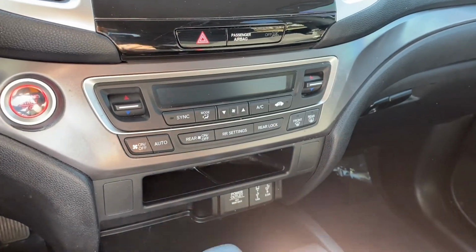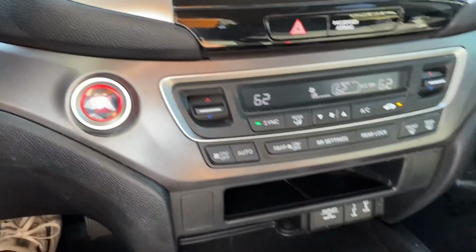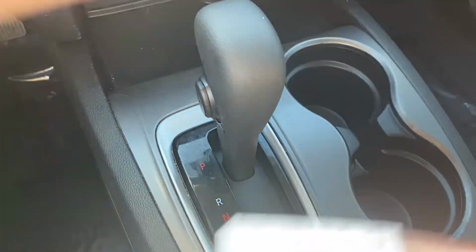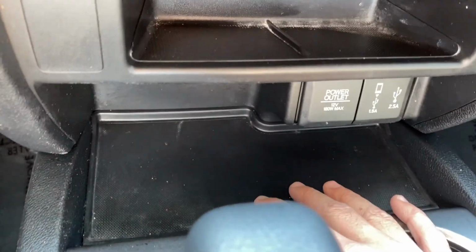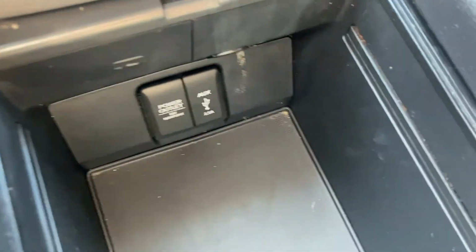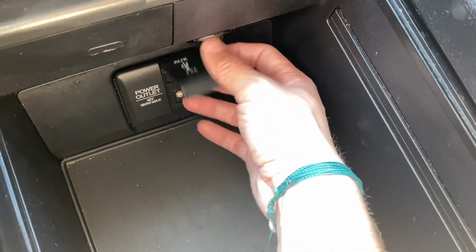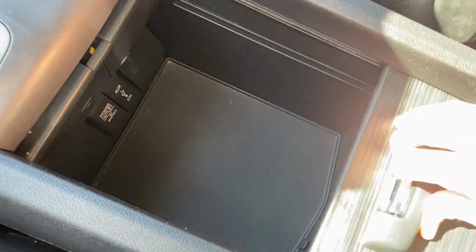Dual zone AC in the passenger side and the driver's side. You get a push to start. Snow mode, kind of cool to have that in back of the gear shifter. You're going to get a couple different cargo areas. One up top, one down below, 2 cup holders. And then in your console, you get another 12-volt power outlet as well as your aux port. And then another USB port. Tons of space in there as well.